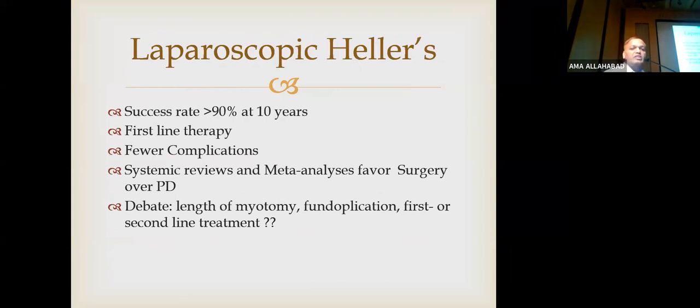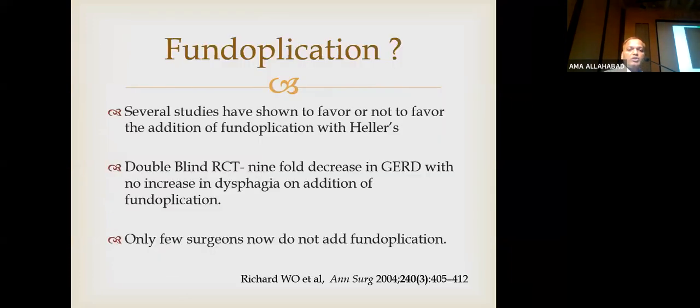The length of myotomy and fundoplication as first or second line treatment is a debate, how it has to be done. Several studies have shown to favor or not to favor the addition of fundoplication with Heller myotomy. One double-blind RCT has been published, which shows a 9-fold decrease in GERD with no increase in dysphagia with the addition of fundoplication. So fundoplication is now preferred, but the question remains whether fundoplication is required or not. Only a few surgeons now do not add fundoplication. But this study from 2004 is more than 2 decades in the past, and the confusion still continues.